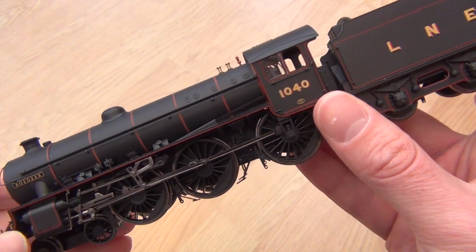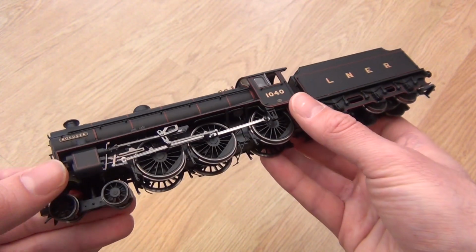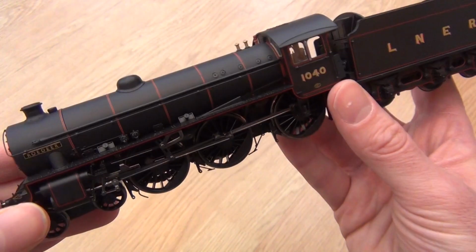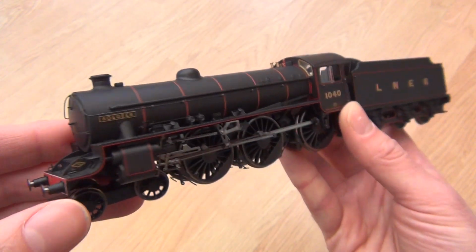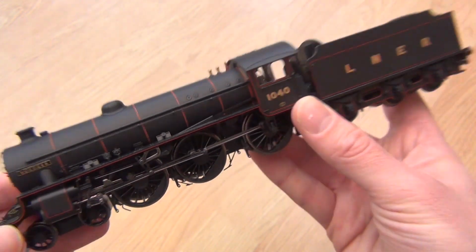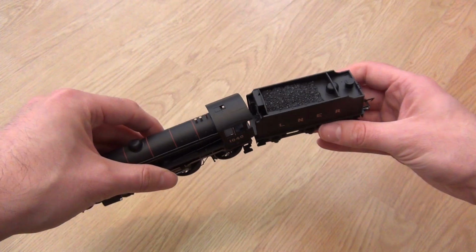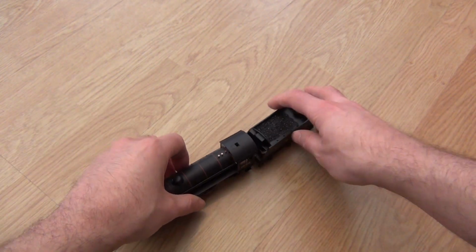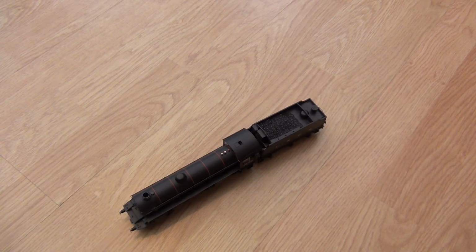But look at this. Absolutely stunning. Really, really heavy, gorgeous wheels, a quality model, excellent livery application, detail all over the place. So much, you've got to be careful. I've got to be so gentle. Right, we need to put her on the layout and see how she performs.